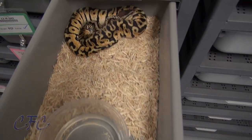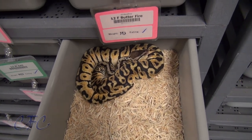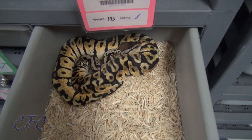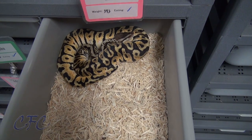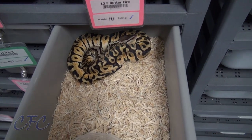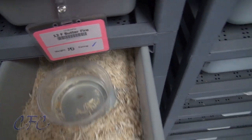And the Hidden Gene Wilma Pastel Granite stopped eating a month ago. He's just shy of 400 grams. I'm going to try to give him an ASF. Hopefully that'll get him back on feed. But yeah, I don't know if he'll be big enough by January or not, but we'll see how it goes.